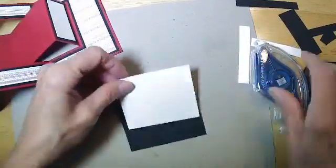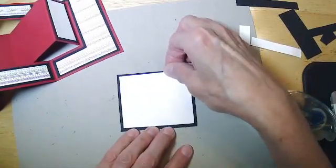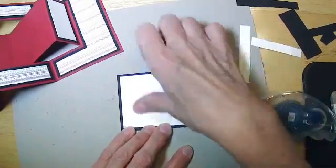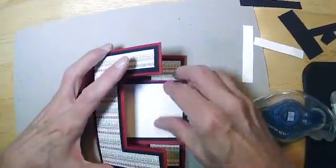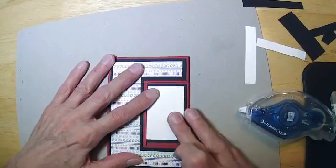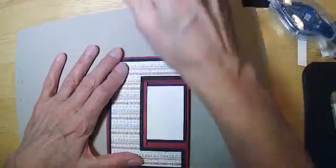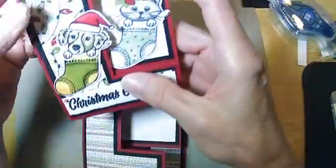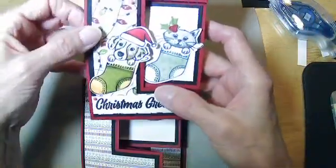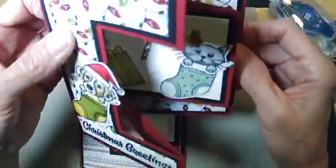Okay. So the only thing that you really want to focus on, when I put this on my panel like that, keep your eye on it when you add this to your centerpiece. Watch where you can view this in the front of the card when it's first taken out of the envelope. Like, I wanted to make sure that you could see the puppy and the kitty. But when you open it up, there's candy cane and some presents and little doodads.